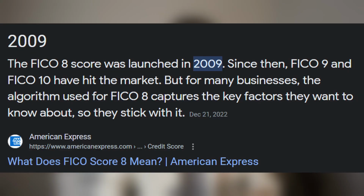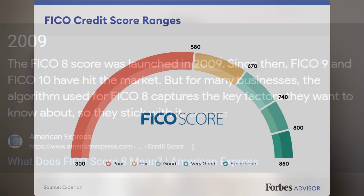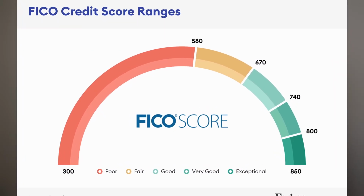When people are having that very normal Thanksgiving conversation, and your weird uncle's bragging about his credit score, he's probably referring to his FICO 8 credit score. FICO 8 was launched in 2009 and FICO 8 scores range from 300 to a perfect score of 850. And this FICO system is almost similar to school. It's like a giant test with multiple different subjects, but instead each subject has a different weight for the score.